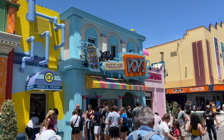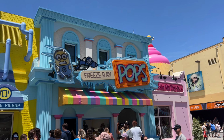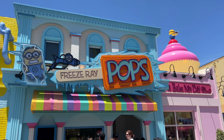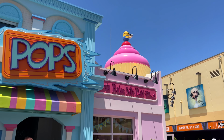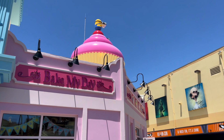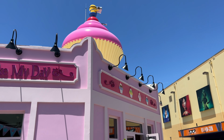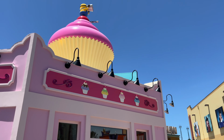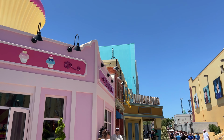And then there's mobile pickup. And then there's freeze ray pops, which we ate. We did have the one. Freeze ray pop is a tongue twister. So we'll show the one we had and talk about that. And we're also going to talk about the Bake My Day shop. It's a retail shop, but it also has baked goods. Just like any of the other stores, like the main store here, it also has baked goods. So the baked good area is just a small part of the shop.